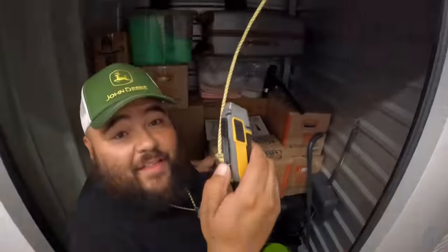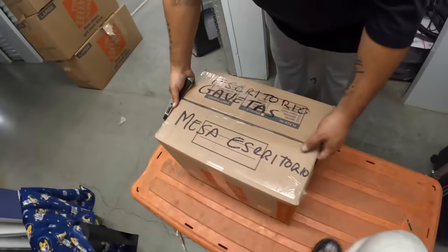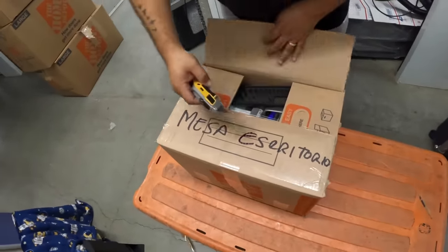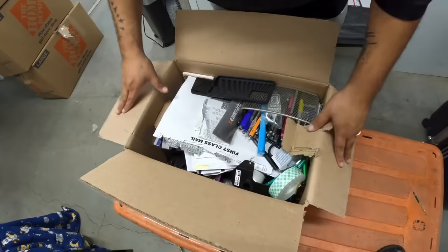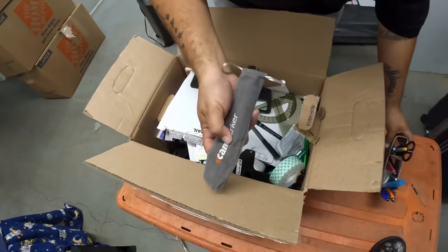Right. Now that I found a knife, we can use it to open this. I don't know what that says. But judging by the way it looked through the side, through the window, I think it's office. Yeah. Office stuff. Yep. But you know, we be finding good stuff in the office. In the office boxes, always.